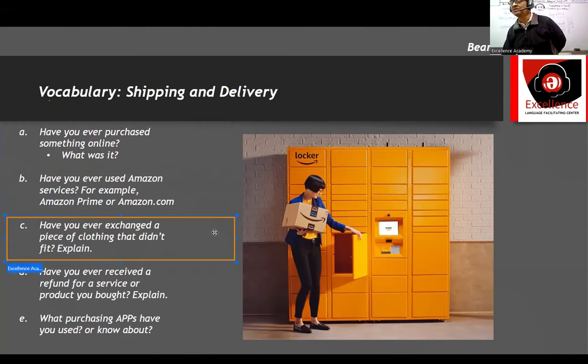Have you ever exchanged a piece of clothing that didn't fit? I'm sure that you guys are ladies. When you go shopping for clothes and something doesn't fit, maybe you get a present and you have to go return it and exchange it. What is the process? What happens in that process? What has the process been like?